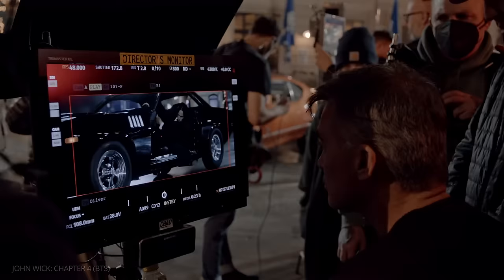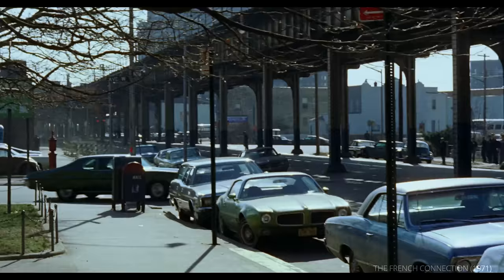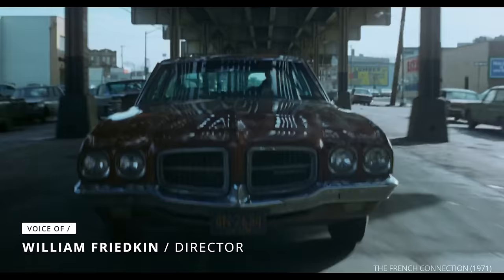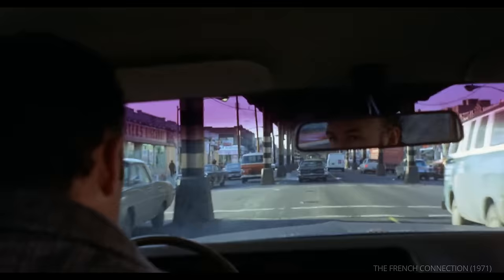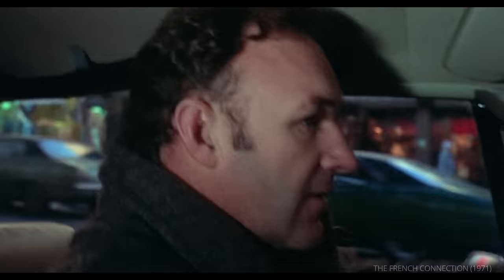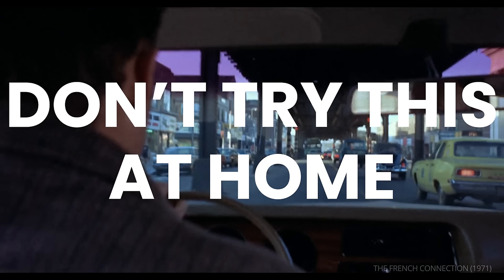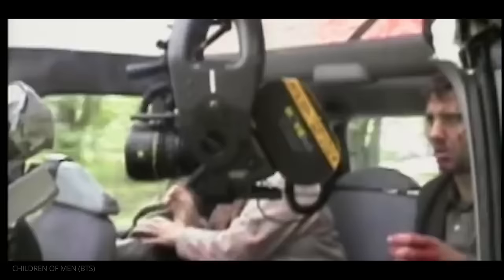when absolutely necessary. A car shoot can look vastly different depending on budget and vision. From the DIY approach of The French Connection, we went 26 blocks at 90 miles an hour along here, and there was absolutely no control. We had no police control whatsoever. We didn't stop cross traffic. We didn't stop pedestrians from crossing the street. To the massively complex rigging for the Edge Arm in Children of Men.